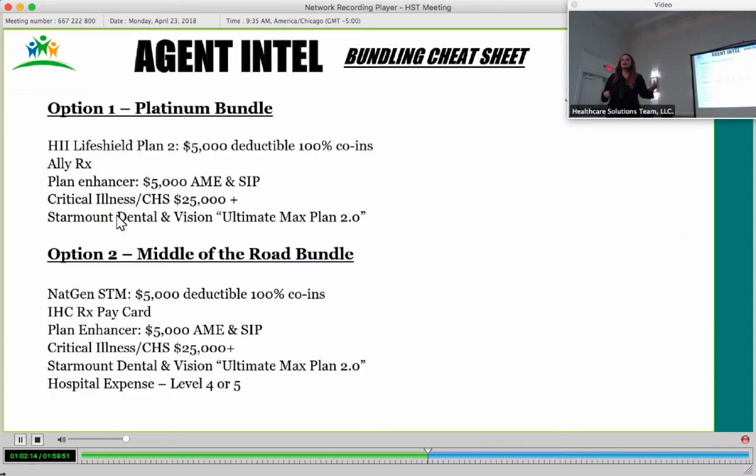And I think that is it. Oh, no, that's not it. Okay, I just saw this slideshow this morning. So here is some of the bundles that I do. I do a platinum bundle, a middle of the road bundle, and an economy bundle, and I do this for everybody. Whenever I have someone on the phone and I'm live quoting, I'll put together a top of the line plan, and I'll explain that I have this platinum bundle here. It includes all the bells and whistles.